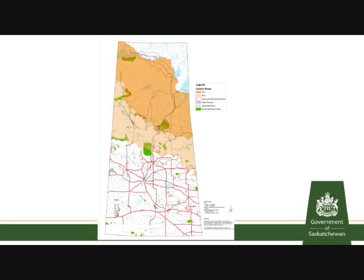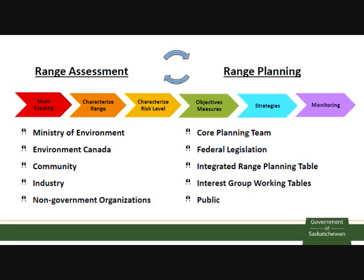So, range assessment leads into range planning, and you will see this particular diagram come up a little later on in my presentation and in the presentations to follow, because it does lay out a very clear pathway from start to hopefully successful conclusion. So the range assessment part is a necessary process to evaluate the habitat condition and determine the population status in each of the ranges.